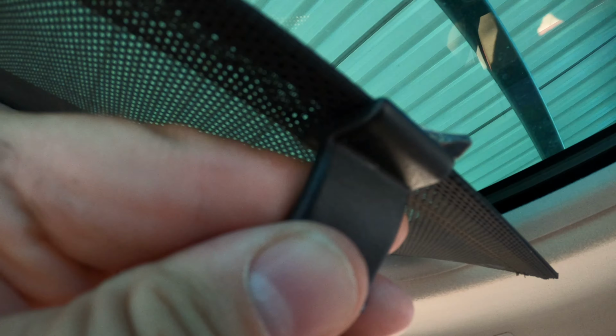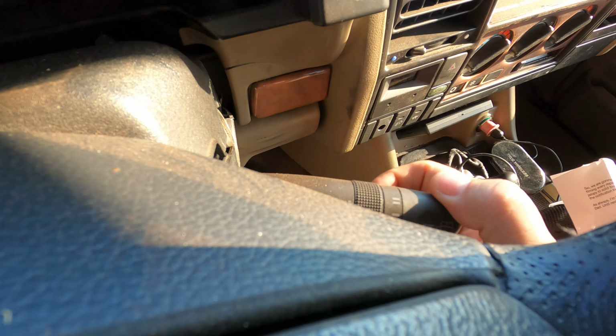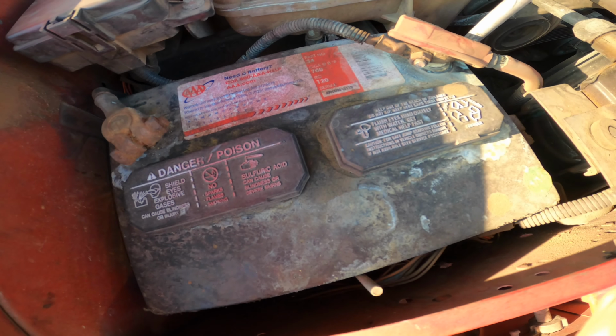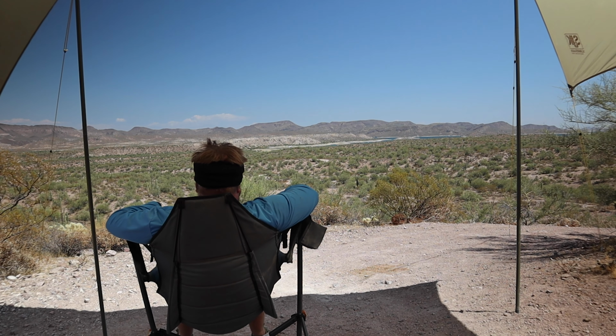Front sunroof shade clip broken. Front sunroof leaking. Windshield sprayers inoperable. Rear wiper inoperable. Now on to the bigger stuff. First, the battery is 4 years old. Okay, it's Arizona and we know it's gonna fail sooner than later.